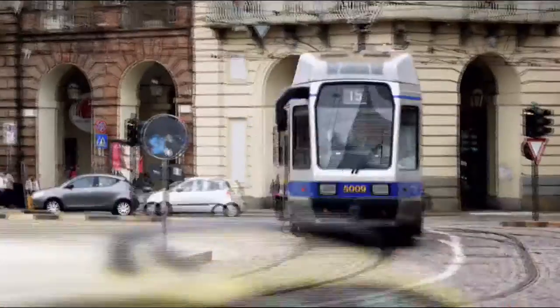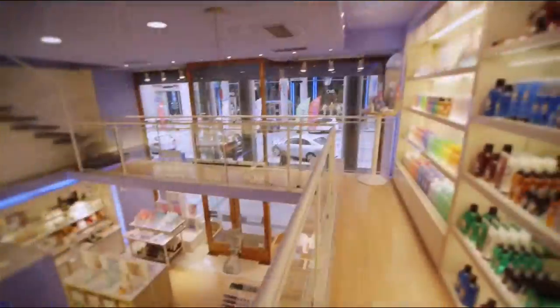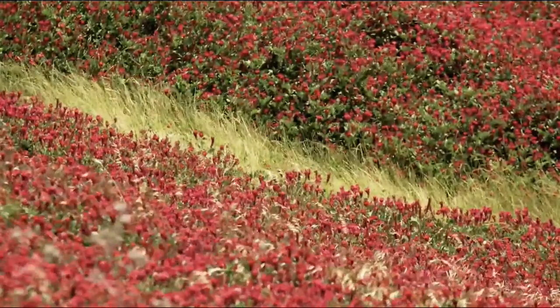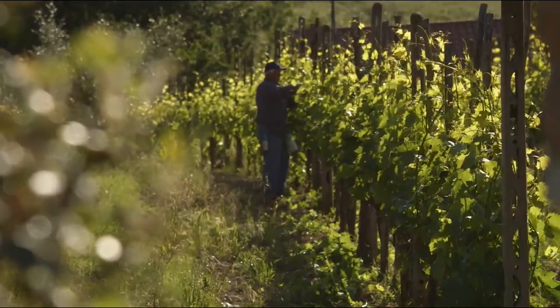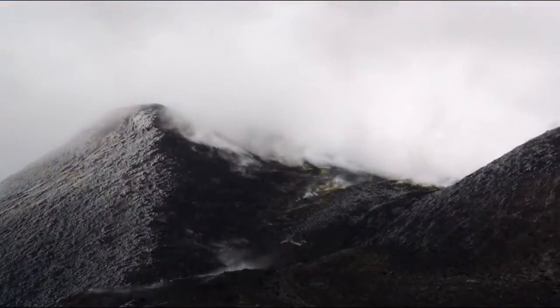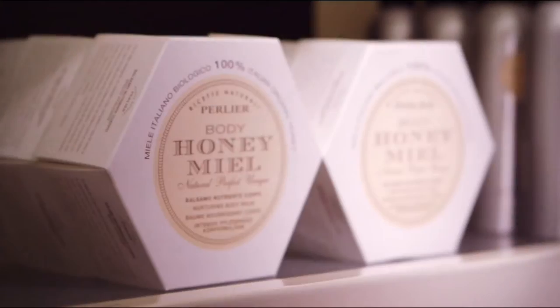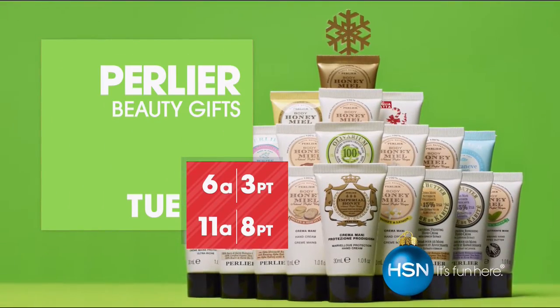From Italy, a land known for luxury, heritage, and style, comes Perlier. Exquisitely crafted, natural ingredients, where tradition meets modern science. The ultimate spa experience. No appointment necessary. Shop Perlier, Tuesday.